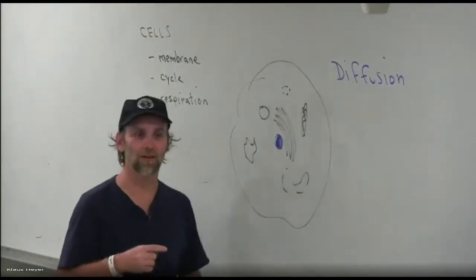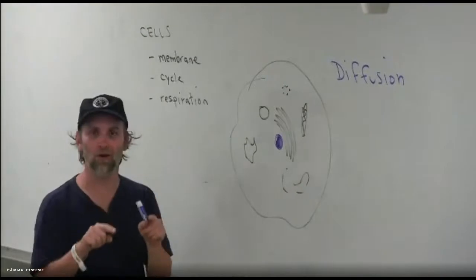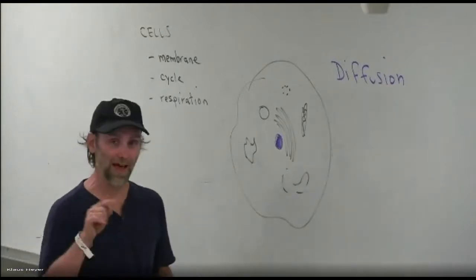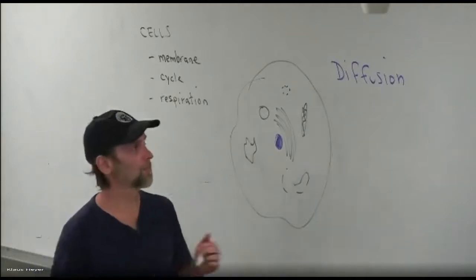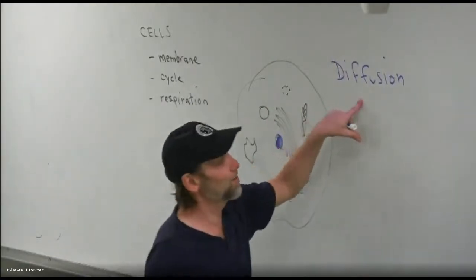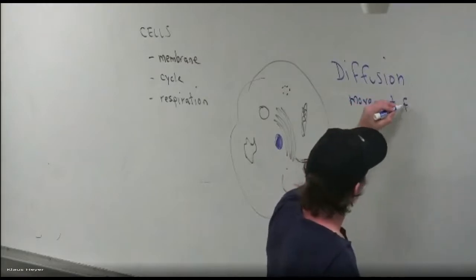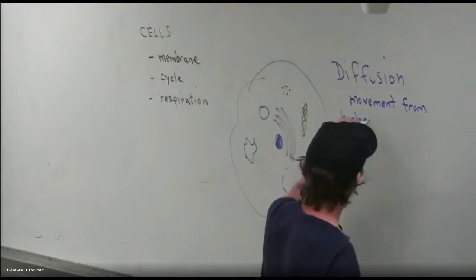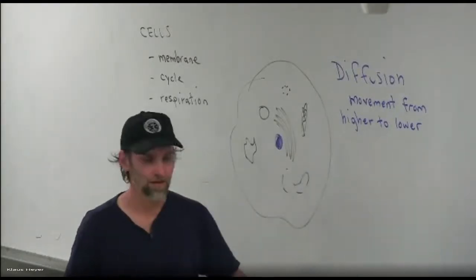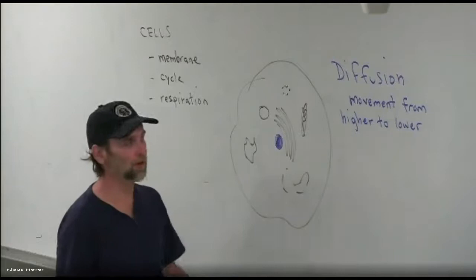On that test, the key words you should have been looking for with those questions, when I talked about passive transport or active transport, you should have been looking for high and low. All the other words in that sentence didn't really matter. Higher to lower. If it was active transport, you were looking for lower to higher. So diffusion is the movement of something from higher concentration to lower concentration. I will ask you about this. It's the movement of oxygen, carbon dioxide, water, calcium, sugar, whatever it is.